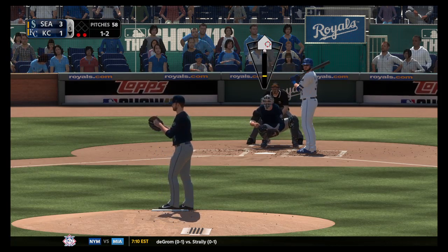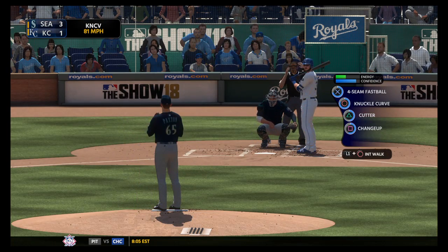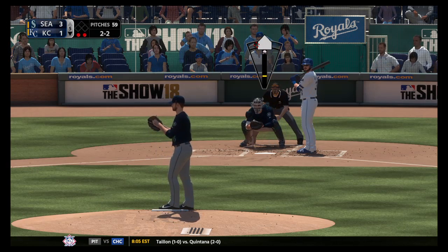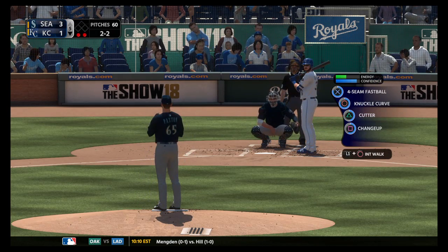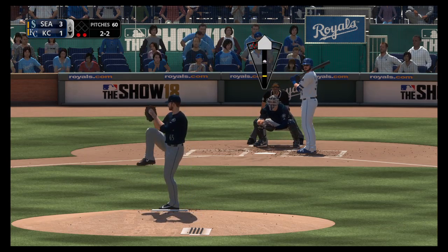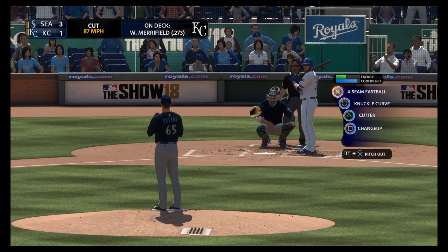3-1 our score as we play inning number 5. Tried to shoot the corner and he missed it. 2-2. Tried to work in the backdoor breaking ball there for a strikeout, but he just couldn't quite get it to come back to the corner. That's a really tough pitch to hit if you can spot it. Just a bit low, ball 3.